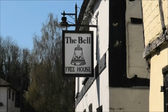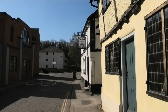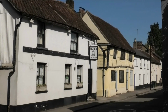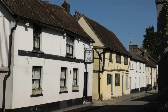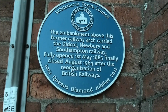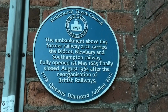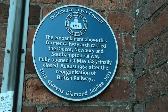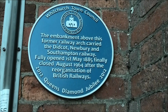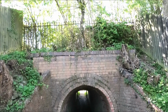It's in the Bell pub, free house, from a different angle. Old buildings, aren't they? One next door in particular. Right, just before I turn left into Wells Lane, let's just get this blue plaque on the railway bridge mentioned in the text. Very interesting. Now going under the old rail line that we just read about.